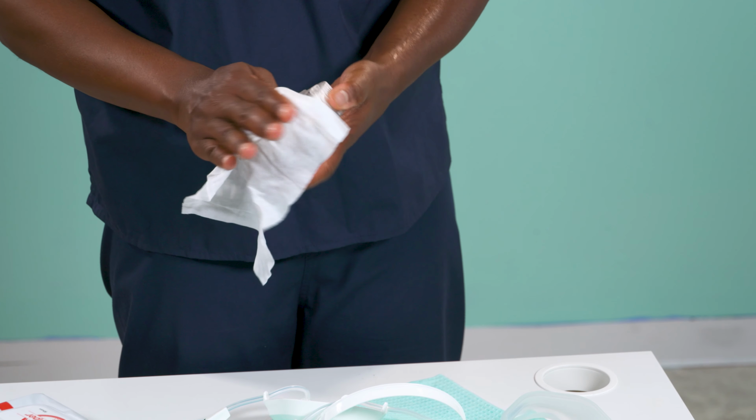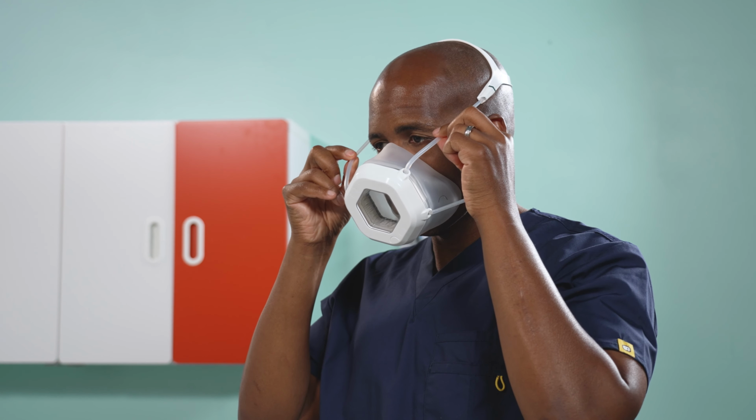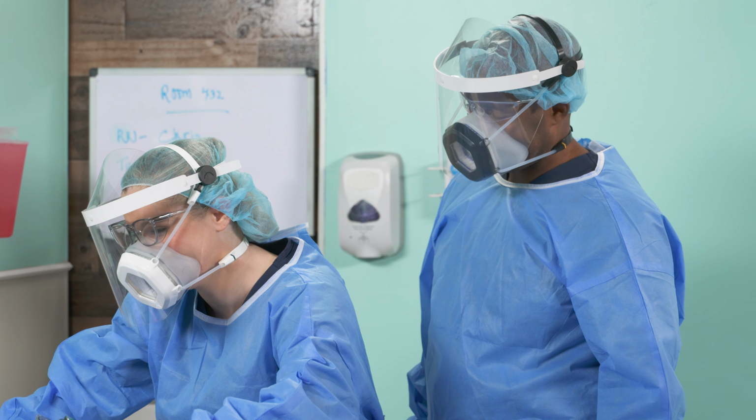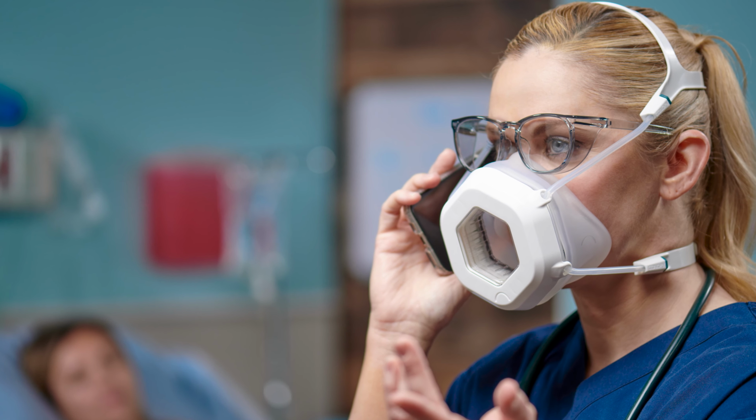Every component of the product is proprietary, specifically designed down to the smallest detail for use in a clinical setting. There was just as much engineering that went into the head and neck straps and the way we do the strapping on the face as the actual filtration mechanism. And so we were really trying across the board to develop something that was comfortable to wear for an entire 12-hour shift.